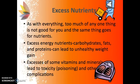As with everything in life, moderation is key. Excess nutrients are not good for you. Excess energy nutrients like carbohydrates and fats and proteins can lead to weight gain if you overeat them. Excess of some vitamins and minerals can lead to poisoning, so definitely don't overdo it.